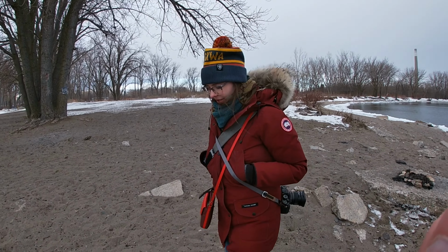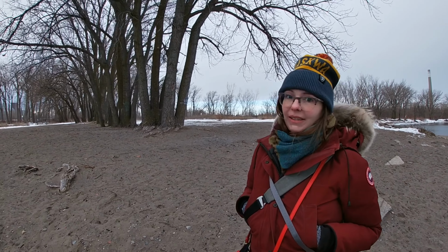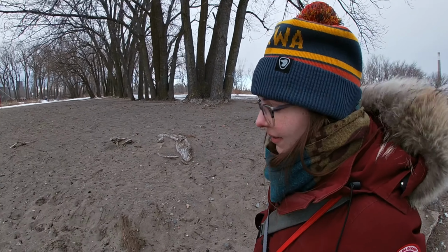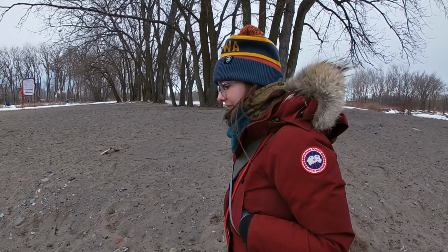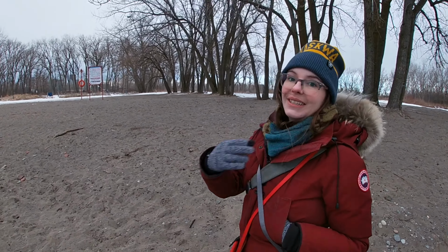So fun fact about Cherry Beach is that we rarely come here in the summer. I really only remember this place in the winter. I don't know why. I don't live very far away, but we always think about coming here in the winter. And I think it's kind of magical here in the winter.